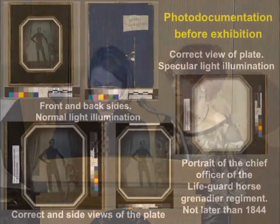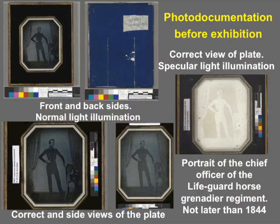We carefully documented the conditions of photographing the daguerreotypes so that they could be repeated when we do the same after the exhibition. For each daguerreotype, we took 5 photographs, which you can see here.